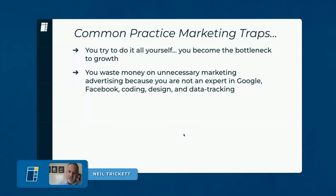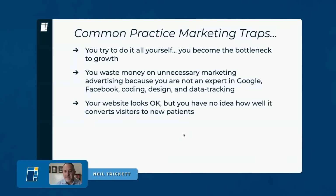Another common practice marketing trap is that you waste money on unnecessary marketing and advertising because you're not an expert. You're not an expert in Google, Facebook, coding, design, data tracking. Like, you shouldn't be, right? You're the practice owner. You've got a clinic to grow, so you need help with that. And often, your website might look okay, but you really have no idea how well it converts people that are coming to it into new patients. Time and time again, I talk to people who have no idea how many new patients actually come through their website.